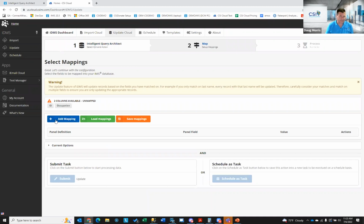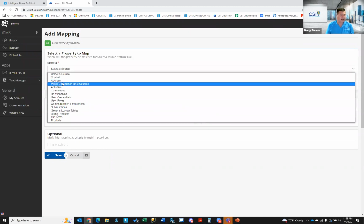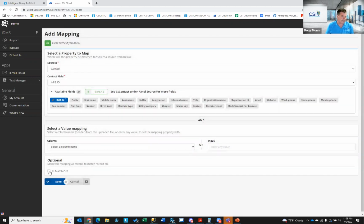Now I'm going to add my mapping, right? I have to tell iDMS what records I want to update. So I'm going to go right to panel sources. Now, by the way, if you're going to be doing this with a couple different records, you can map on contact ID. That's okay. It will auto join. So I can do this. I can do contact ID and match on. Whoops, I got to choose my ID from my IQA. I can start with contact. And if it makes you feel better, you can do that, right? iDMS is smart enough to auto join contact to whatever else I do. So I'm going to hit save.